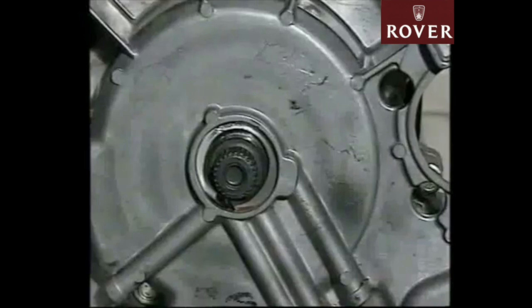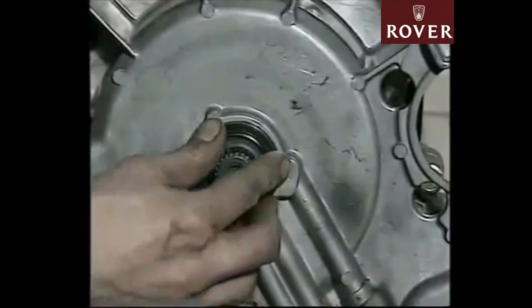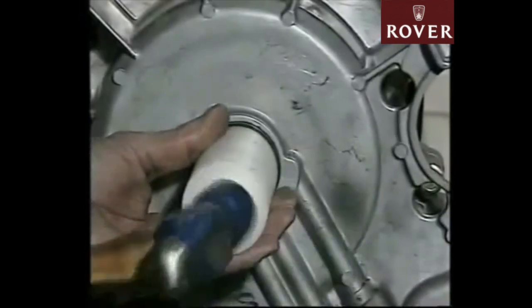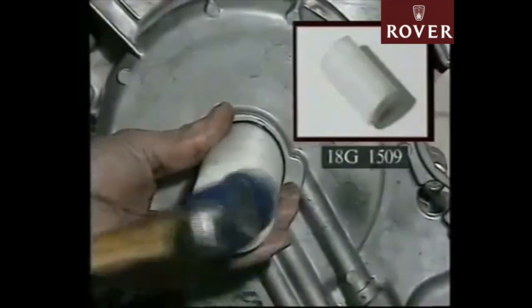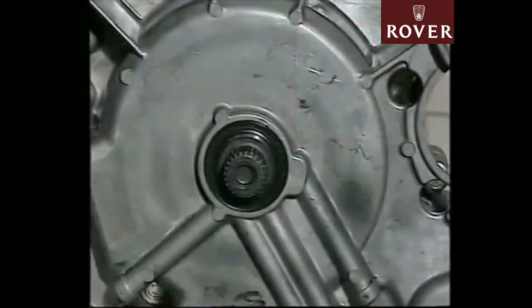With the transmission on the bench, access to the input shaft seal is possible. Carefully remove using a suitable lever. Drift in the new seal using special tool 18G1509 to make sure it sits square in the casing and up against the abutment.